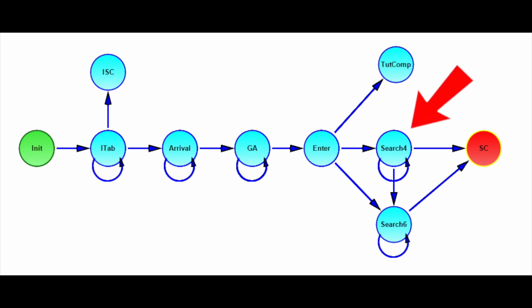Search for is scheduled by enter when GS of A is less than 5 and the group is present for table study. This event searches through the number of 4-person tables present in the given model's floor plan and checks to see if a table is available, and if so, whether or not GS of A can fit within this availability. Search for will self-schedule while 4-person tables remain to be searched through.